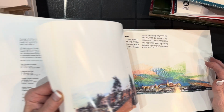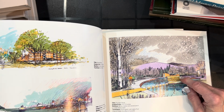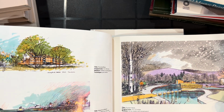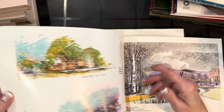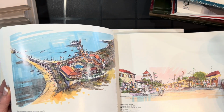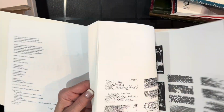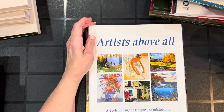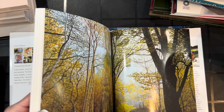Markers and pencils. Felt tip marker and colored pencil on white tracing paper. Markers on photographic paper. So, lovely. Artists Above All, art celebrating the conquest of misfortune. Of course, I haven't read this, so I don't know what that means.